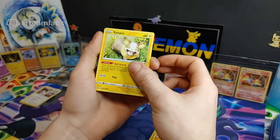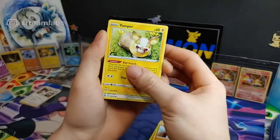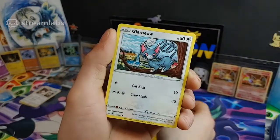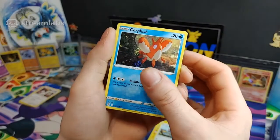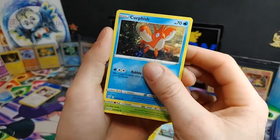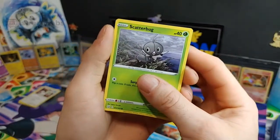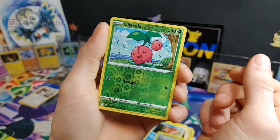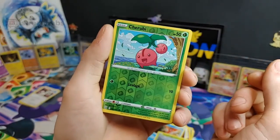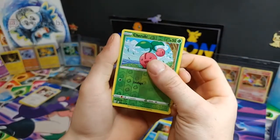Yamper. Just so happy, got a little Pokeball in his mouth. Glameow. Corphish. Let's go. Scatterbug. First packs of Battle Styles. Come on, guys. Got a Cherubi. Let's get that fire, guys. V card. Let's go.